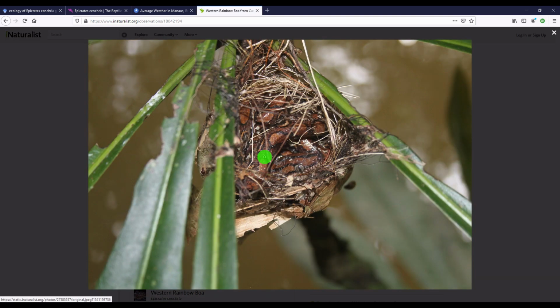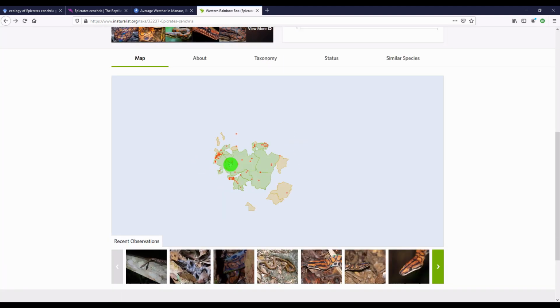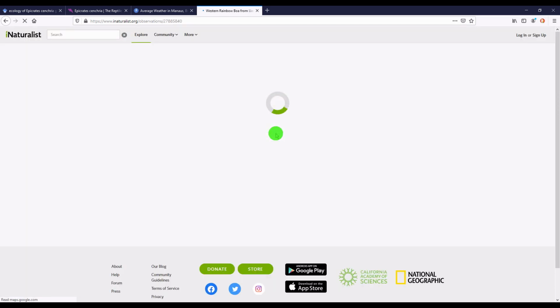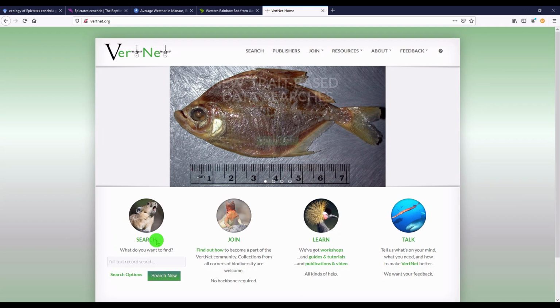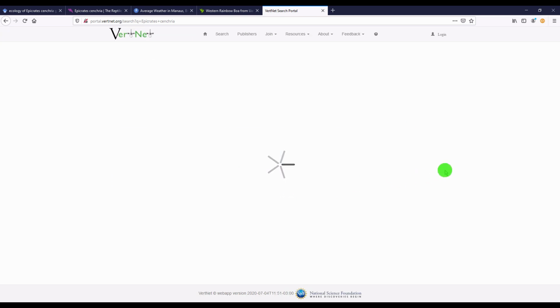But you can also use museum collections, and that scares people. You think that that's fancy, I've got to have a degree. You don't have to have degrees to do that. If you can do an internet search, you can search these. So there's a great one called VertNet, and you search for VertNet, and it pops up, and you just simply put in the Latin name of your animal.